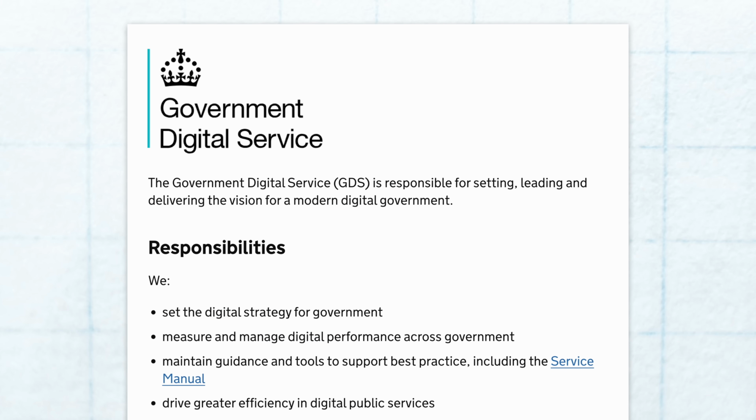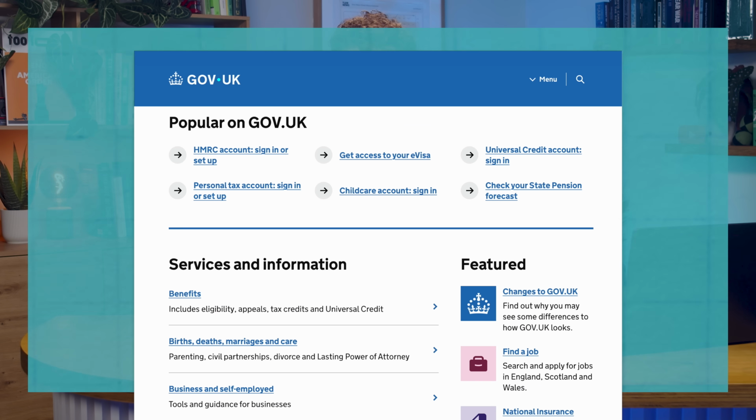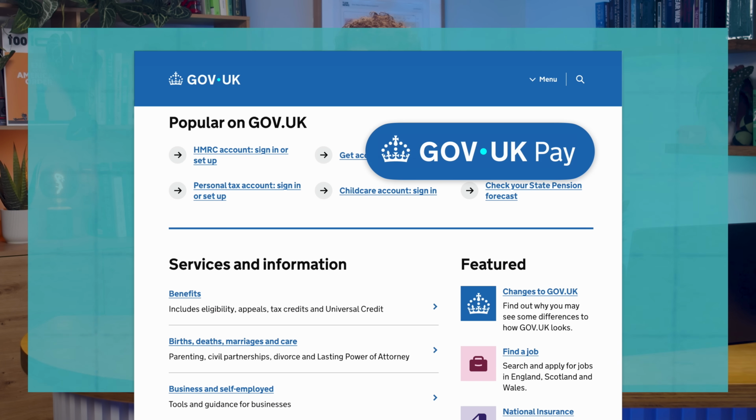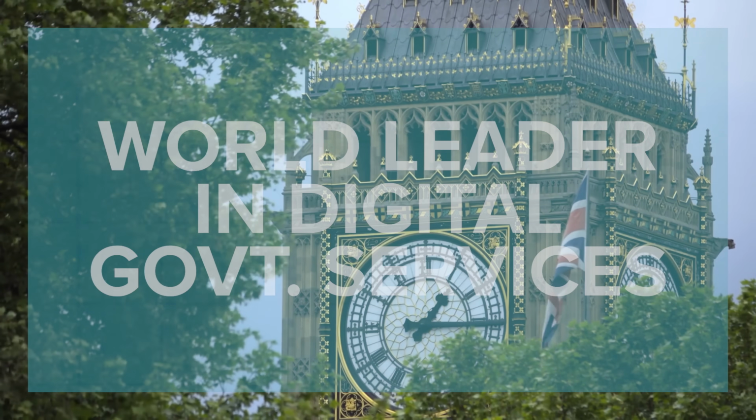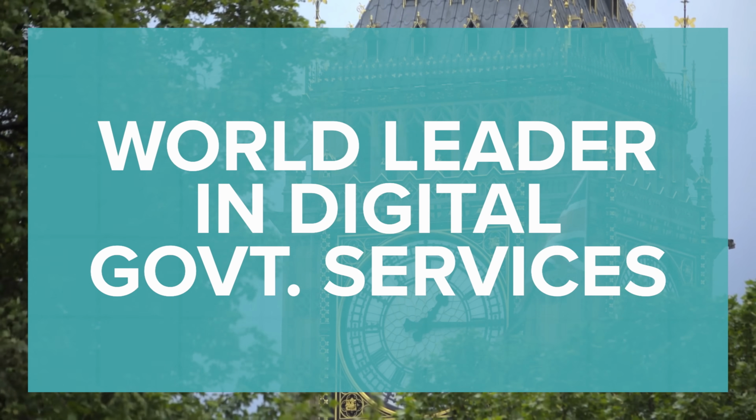This is why in 2011, the Conservative government set up the Government Digital Service, or GDS, an arm of the Cabinet Office tasked with simplifying the government's digital infrastructure. GDS was actually a bit of a triumph. They basically designed the gov.uk website, which is surprisingly easy to use, as well as functions like GovPay and GovNotify, which makes it easier for the government to, you guessed it, sort payments and notify citizens. GDS was way ahead of its time, and it's one of the reasons why the UK government actually has some of the best online services of any large country in the world.